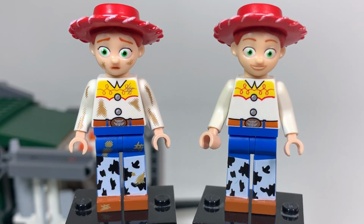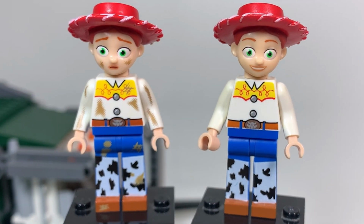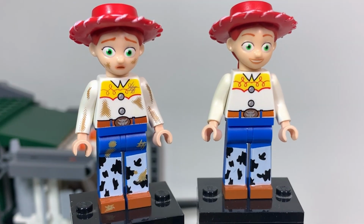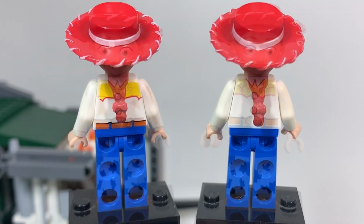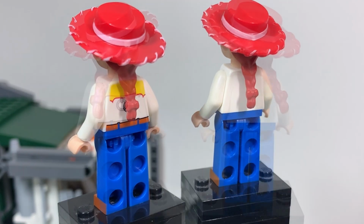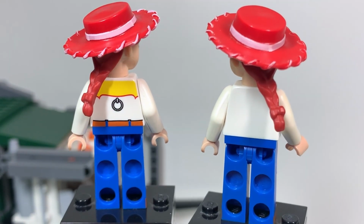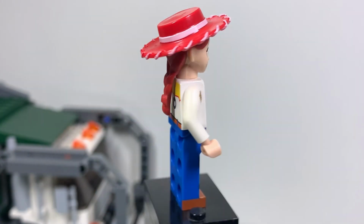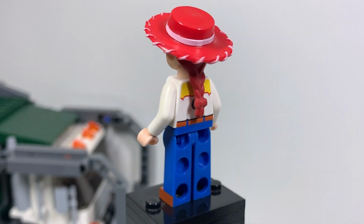So this here is a quick comparison of Jessie, and once again, we have a brand new expression that is fitting for this scene and for that character in general. The new prints in question are located on her back, where we now have some continuation of the shirt details and her pull string. I'm not sure why this was absent on the original figure, but it was always rather interesting to see.